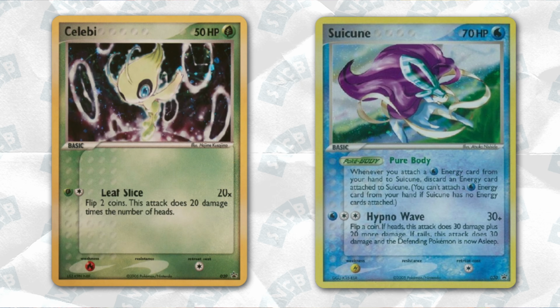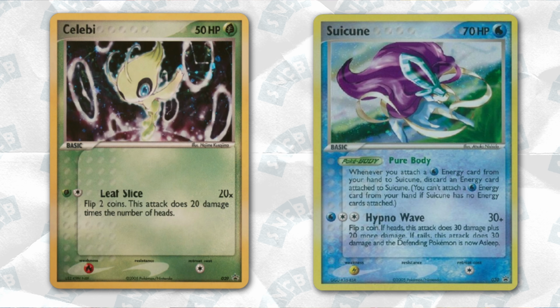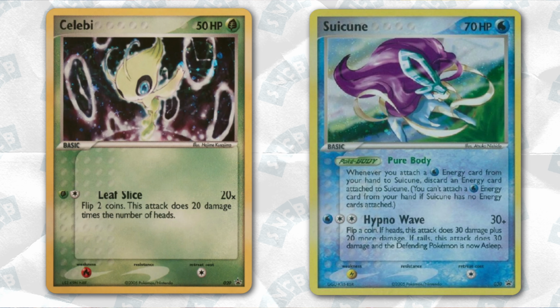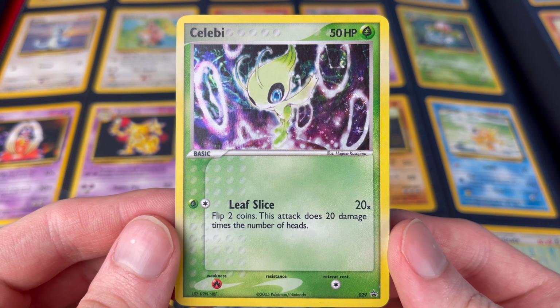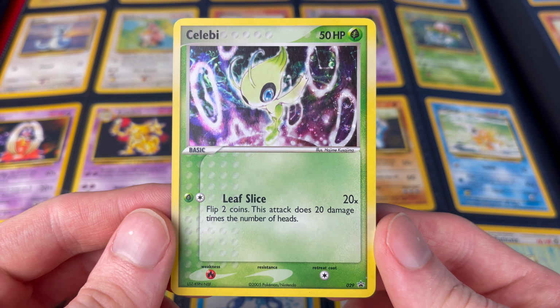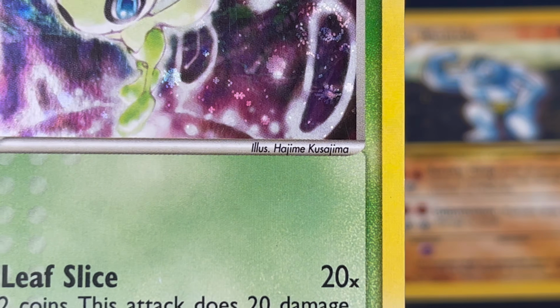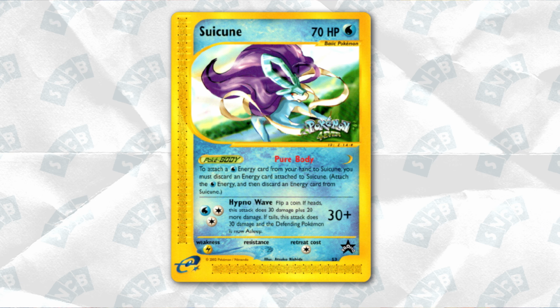If we have a look at the Celebi and Suicune reprints, we can see that they are now Cosmos foils. They dropped the Pokemon Forever logo and have actually been moved onto the EX card design. They came in certain products made for retail and were not at all associated with the film. So for the fourth movie, we have two promo cards, Celebi and Suicune. They do have variants, but they don't have the Pokemon Forever logo on them, so personally, I wouldn't count them as movie promos. But hey, it's totally up to you if you want to do that.